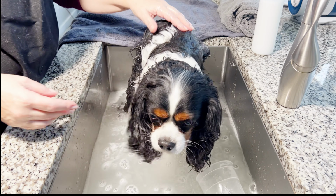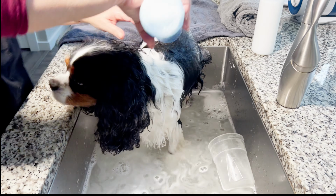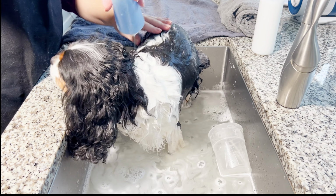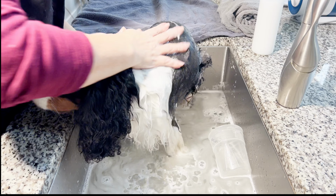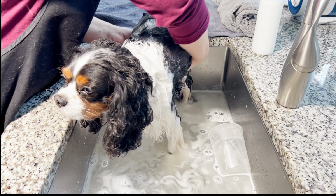Needless to say, that was the last time any of my dogs went to the groomer. I'm not saying that all groomers are bad, not at all. I just feel that I have to advocate for my fur babies whenever and wherever I can. So doing the grooming myself was one of those ways I needed to advocate for them.